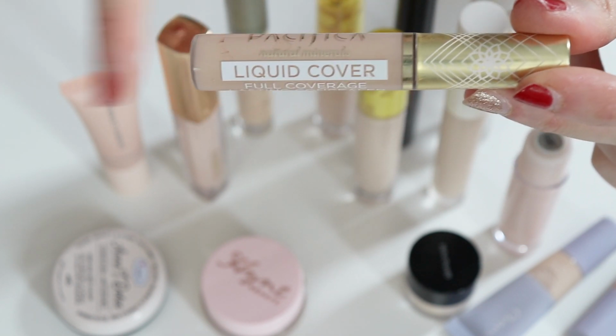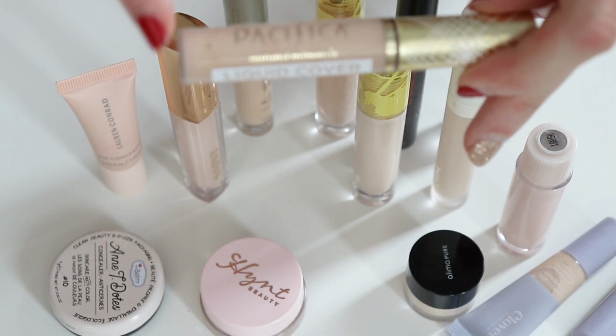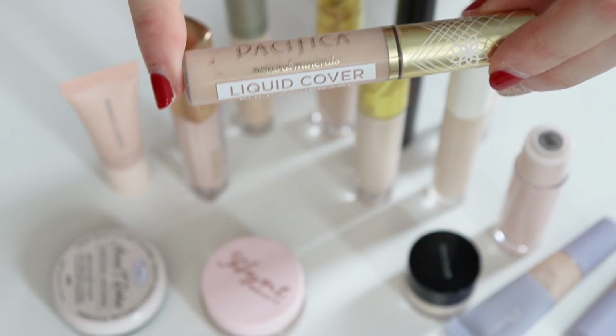So yeah, I really like that. And that was during the time when high coverage concealers and foundation were everything. So yeah, this was kind of important for the time, but now it's just not something I reach for, and it is definitely past its prime.